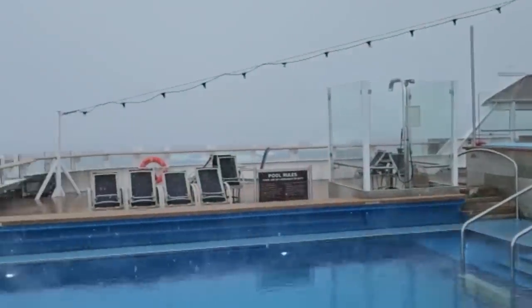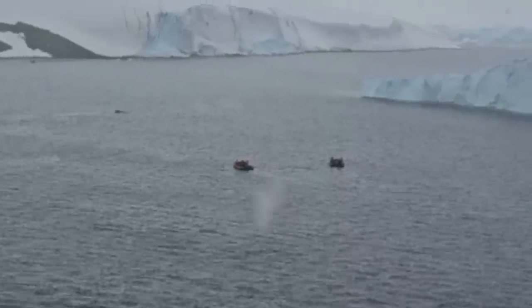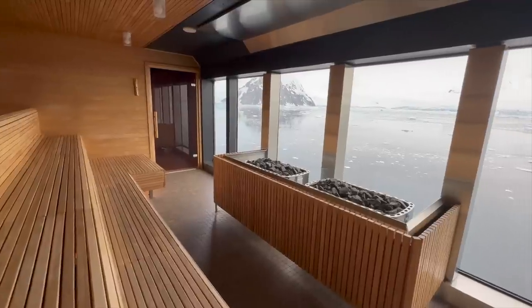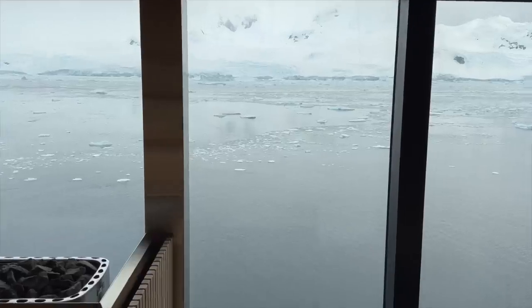And how cool is this? From the comfort of our jacuzzis, we watched the kayakers and the humpback whales breaching all around them. But it was still cold, so to unfreeze my hair and warm up, we headed inside to the sauna to watch the orca whales just frolicking in the ice.